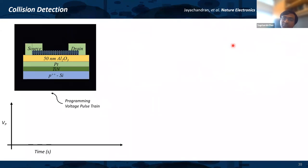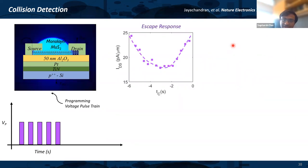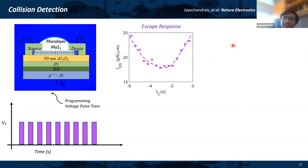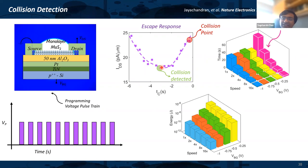Now, what happens if I combine the two responses? When the looming stimulus is present, I apply a voltage programming train as well. In that case, the response of the device shows a non-monotonic trend, and you can see that this minimum occurs before the collision is going to take place. So it is very similar to the escape response of the LGMD neuron, and because we are using a single device, we can essentially detect the collision with ultra-low power consumption.